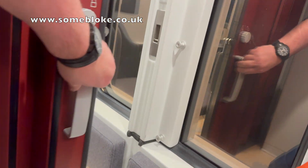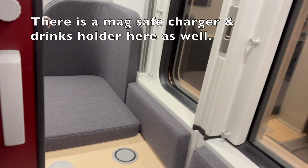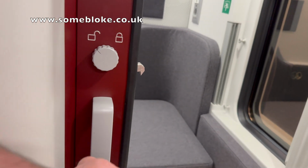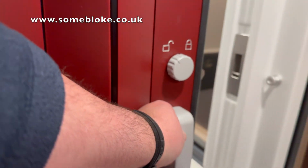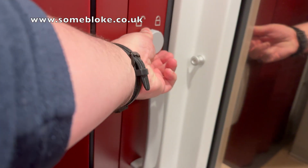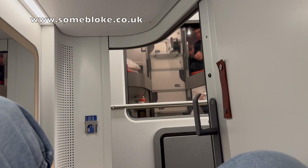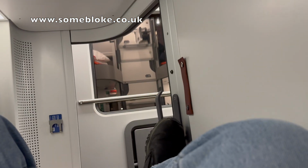Now, as I said, they're in pairs, and there is this sort of dividing screen between the two. Now, that's lockable on both sides, so if you want that locked, the other person can't open it from the other side. Both locks have to be unlocked for that to open. You can also see a little glimmer of a window there. You do have a window.